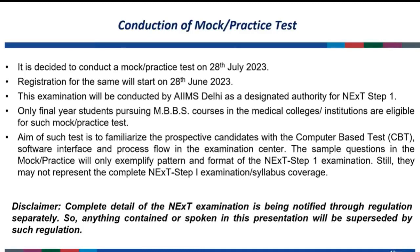And other things will be made clear in the Act, which is the Gazette notification, which is going to come in the near future. So I hope I have made myself amply clear, and I wish you all a very good luck for your final MBBS step 1.